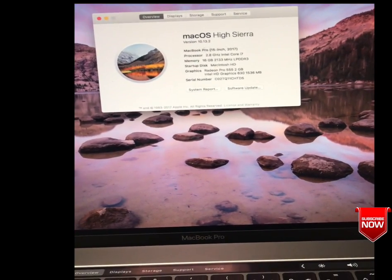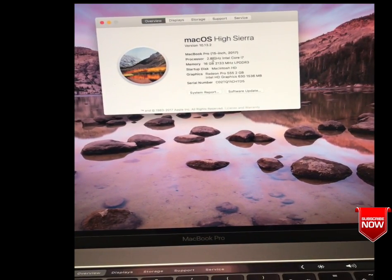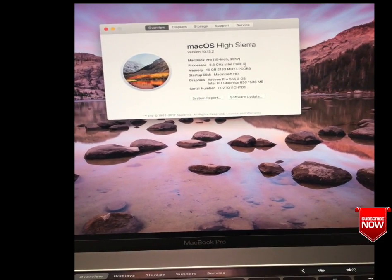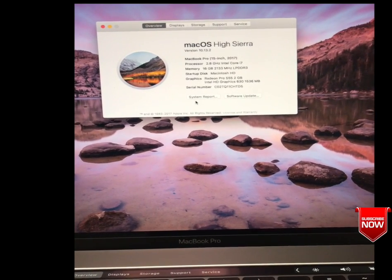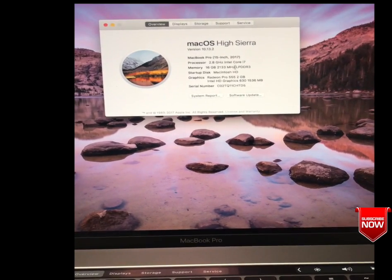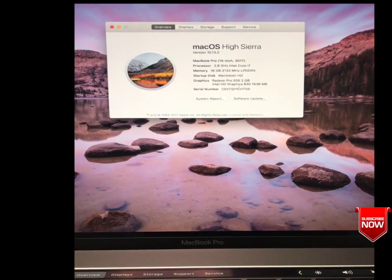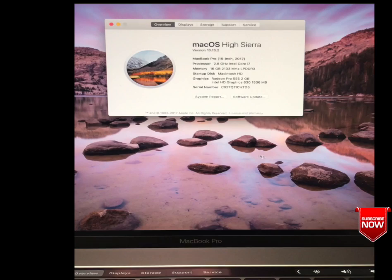Also, the processor is 2.8 gigahertz, Intel Core i7. Yes, that's what we want. We know that most Windows computers are running on Intel Core i7, but it's good to have that on the MacBook Pro.